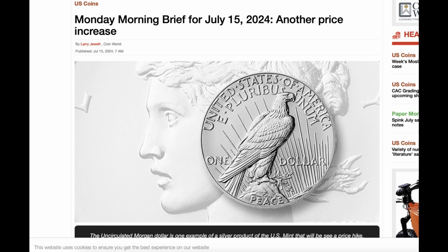Additionally, rising production costs contributed to the price hike. The costs associated with minting, including raw materials, labor, and transportation, have escalated, necessitating the adjustment in pricing to maintain the mint's operational viability and to ensure the quality of the products. There is a lot to tease out here for sure.